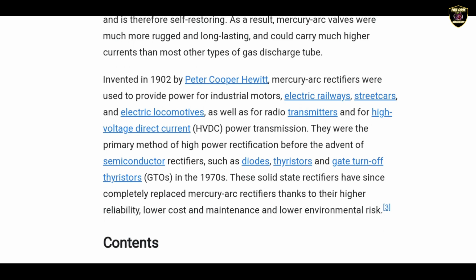Invented in 1902 by Peter Hewitt, mercury arc rectifiers were used to provide power for industrial motors, electrical railways, streetcars and electric locomotives, as well as radios, transmitters and high voltage direct current.